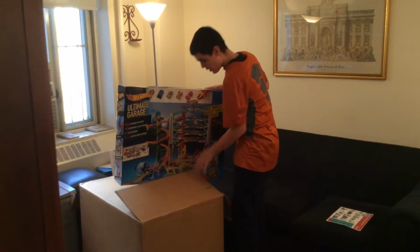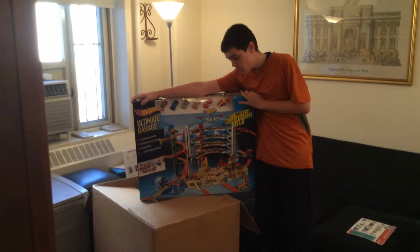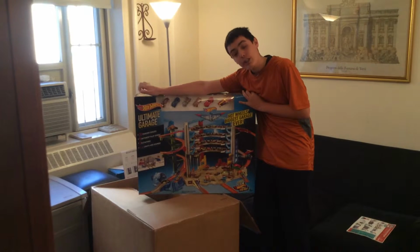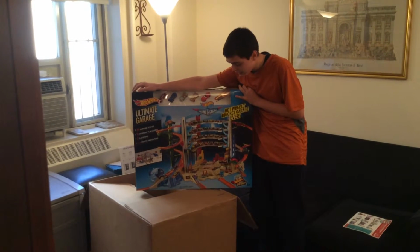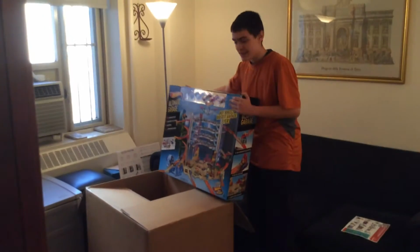So we could give this to our neighbors, possibly one of my cousins. I really do want to assemble this though, because it does seem fun. So that's this.